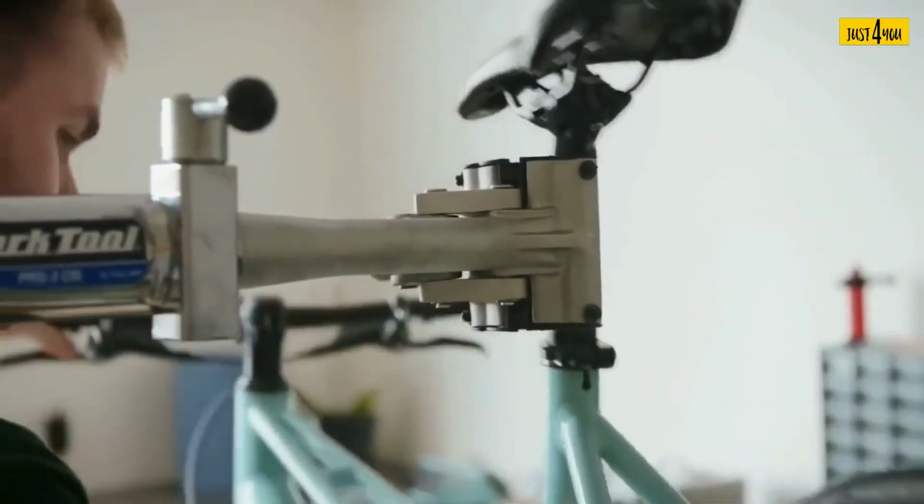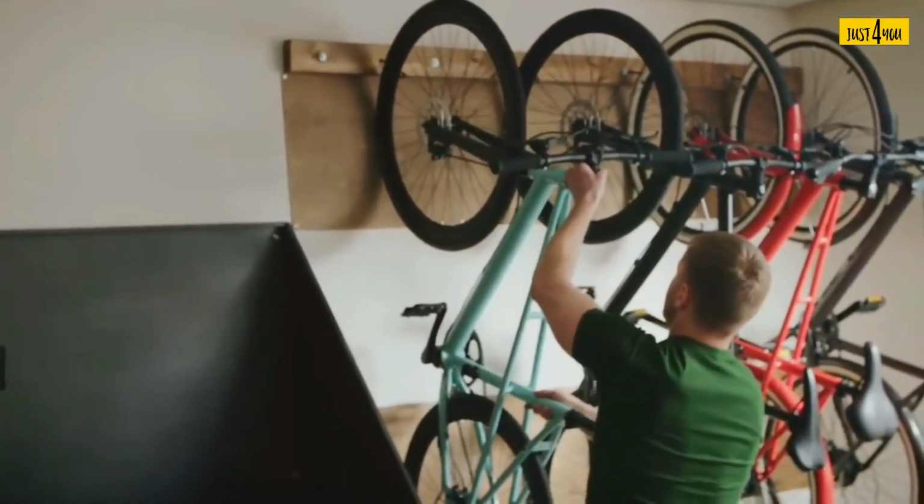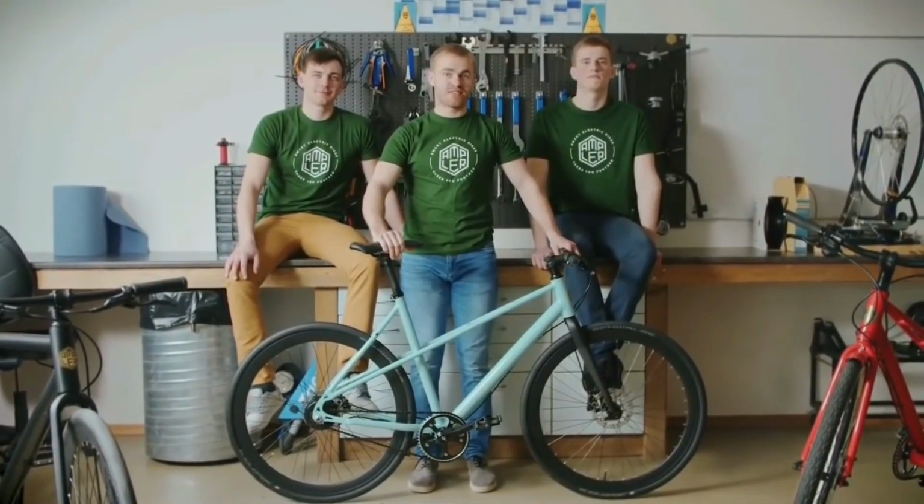All of our bikes are hand-assembled in Europe, and thanks to an already established supply chain, they will be delivered on time. Help us bring Ampler into production. Be among the first to receive one.